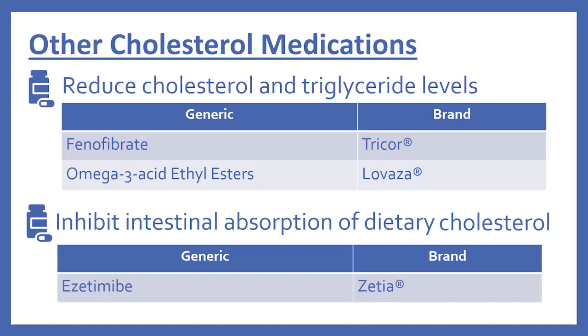And there are a couple other cholesterol medications in the top 200. First, we have ones that reduce cholesterol and triglyceride levels. This includes fenofibrate, which is Tricor, and the omega-3 acid ethyl esters, which is Lovaza. Then there's also one that inhibits the intestinal absorption of dietary cholesterol. This is ezetimibe, which is Zetia.